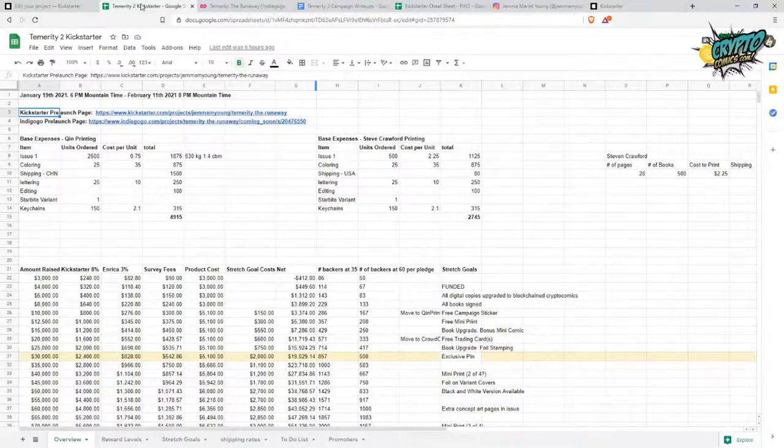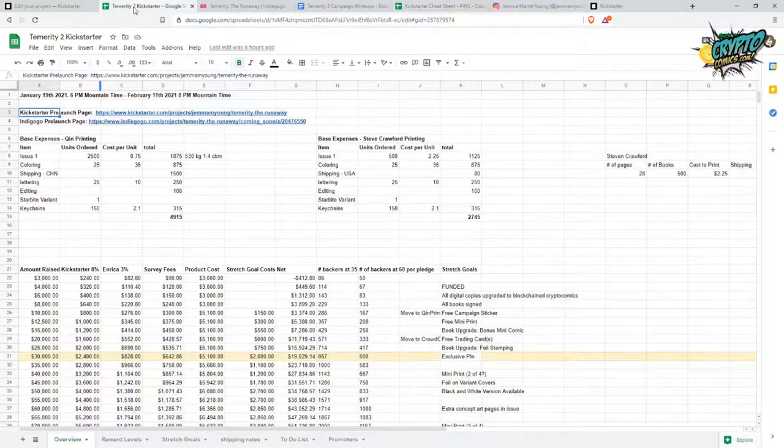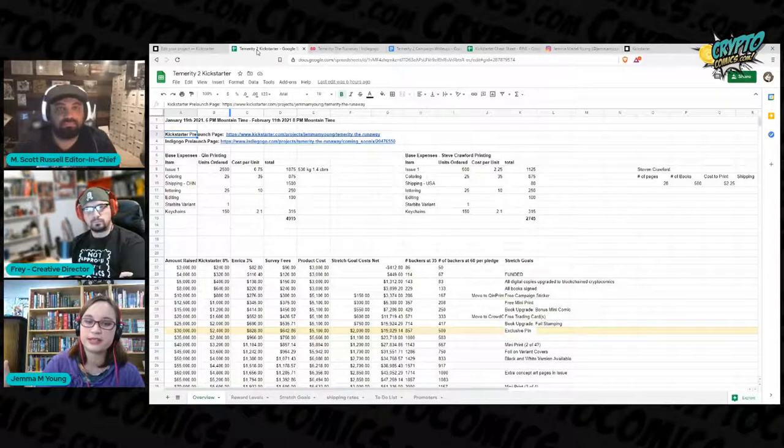Our user demographic rates very high with spreadsheets. Yes. And just so you guys know, I have here a cheat sheet that's for pins specifically, but you can convert this to comics very easily. I actually have this as a shareable document on my Instagram link tree. So if you go to my Instagram page, which is at Jemma M. Young, and you click on my link tree, there is a link to this spreadsheet that you can download and edit to your heart's content.